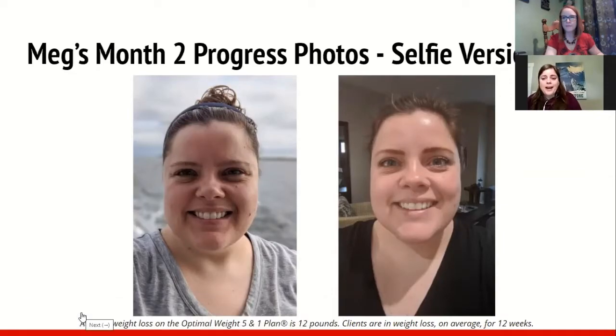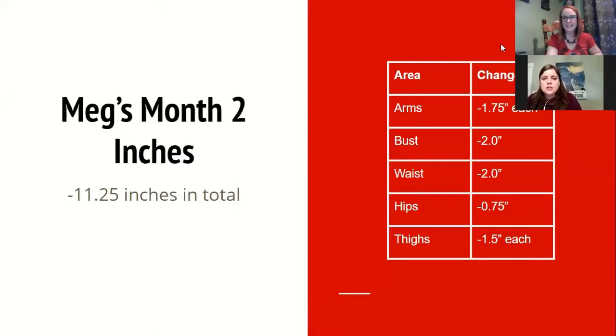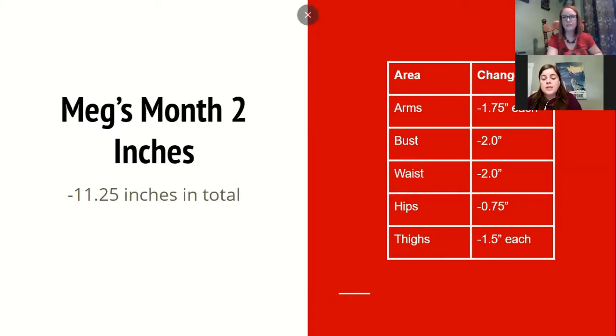So what does that mean in pounds? Well, in month 2, let me talk about inches first. Inches, the suspense is continuing. So in full disclosure, I didn't start day 1 tracking my inches. So this is from about 2 weeks into the program was my beginning inch measurement. So this is total progress to date for me in terms of inches, but I was really surprised to see over an inch and a half on my arms. Like I wouldn't have expected that. But that was an area that I was getting more self-conscious about before starting the program. And then, 2 inches off the waist, I will take it. I tend to carry extra weight really across the middle. So I'm excited about reducing that area. So 11.25 inches in total for me.